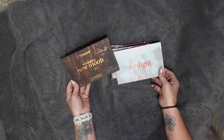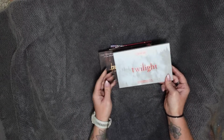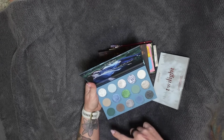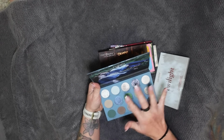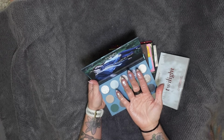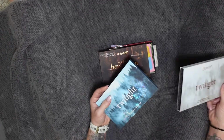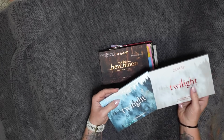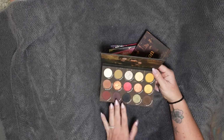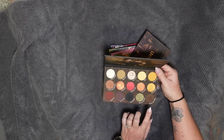All right, I've got both of the Twilight. So Twilight and then Twilight New Moon. So you've got the cool tone shades. I like the pops of green in here, the blue, the pressed glitters. So this one's fairly new as well. I think it came out like 2 years ago. So keeping this one. And then New Moon is more of like the sepia tones, a little bit more moody. Yeah, I love this. Definitely good for fall.